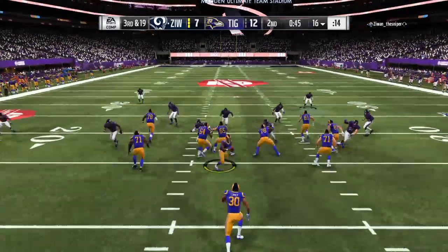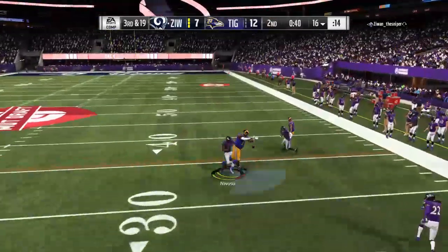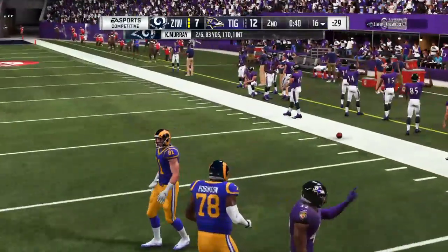Come on, let's... Off the play fake. Murray. And this is going to be incomplete.